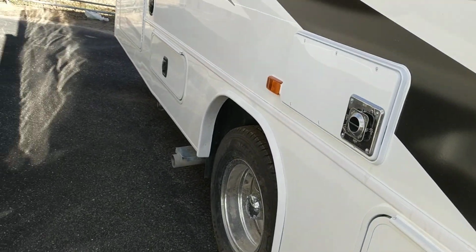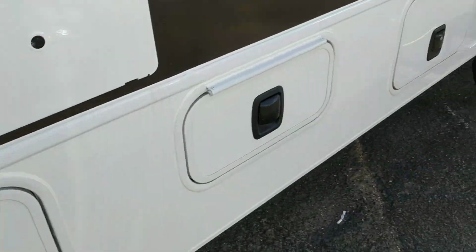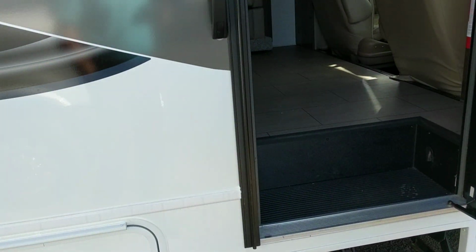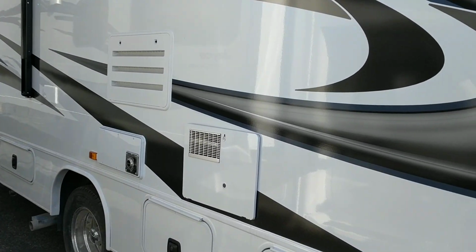This is the quietest riding, best handling Class C on the market, period. Jayco does not mess around when it comes to making this thing a performer. She's quiet. She's sustained in high winds. She's abolished by truck wash. It's just crazy how this little girl performs.